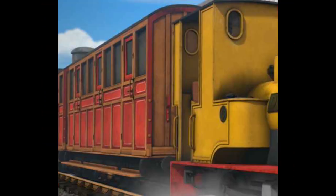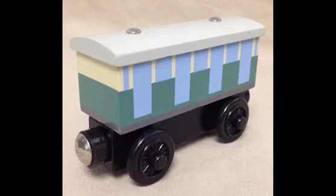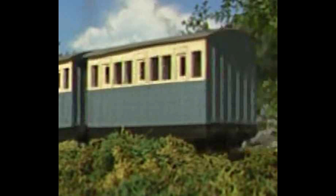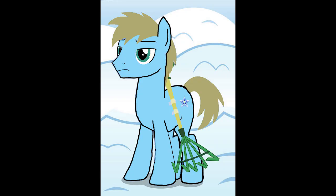Number 7. The Skarloey Railway Coaches. In wooden railway, the only ones we got were Ada, Jane, and Mabel, who were non-televised, as well as a non-sentient green coach that came in a set with Rheneas. Wouldn't it be nice if they also made blue and red versions of these coaches for wooden railway as well? That way, we won't have to customize our own models for our own series. But that's just me though.